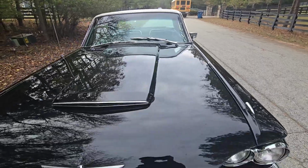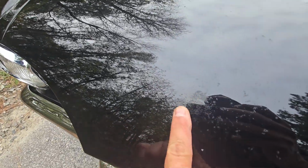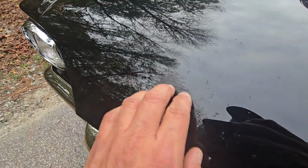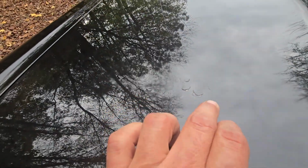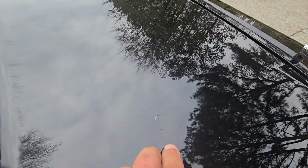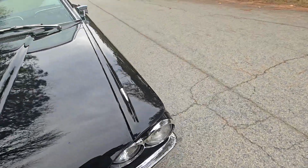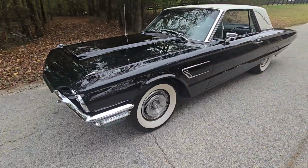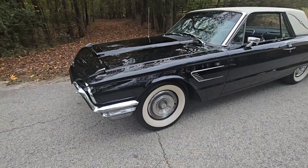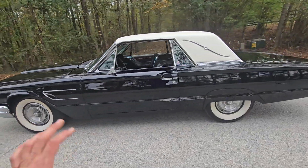So there's some imperfections on the paint when we get up close, and they would buff out, but there are some little checks here, a couple of bubbles here. I know that those will not buff out. If you wanted it to look perfect, you'd want to have the paint shop do touch-ups. This is a car that, if I wanted it to look perfect, I'd probably drop it off at a body shop and say, go around and do all the touch-ups and then buff it.